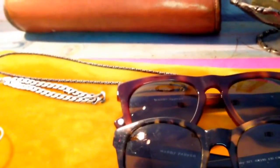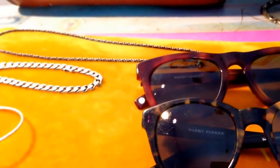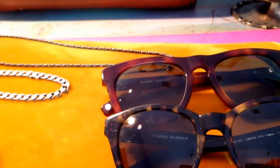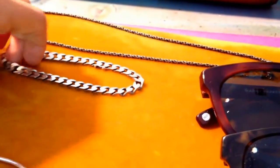So this stuff in the bag right there are all what I got at a thrift store when me and my family went just on a day trip. So we found this little hole in the wall thrift store, and this lady was selling things super cheap and really good prices. So I'll start with the jewelry.